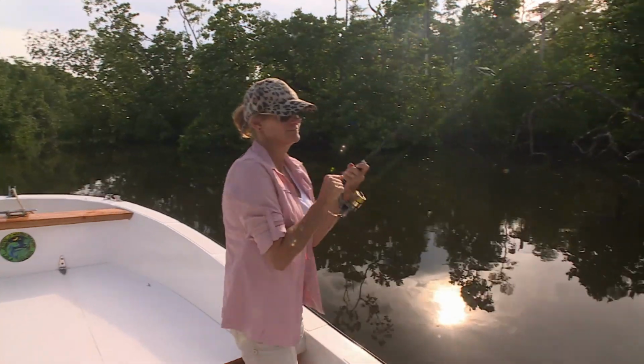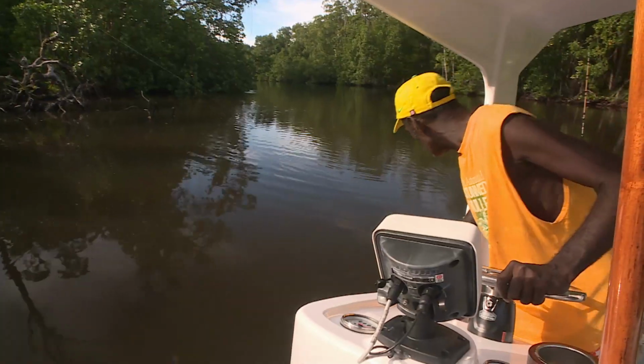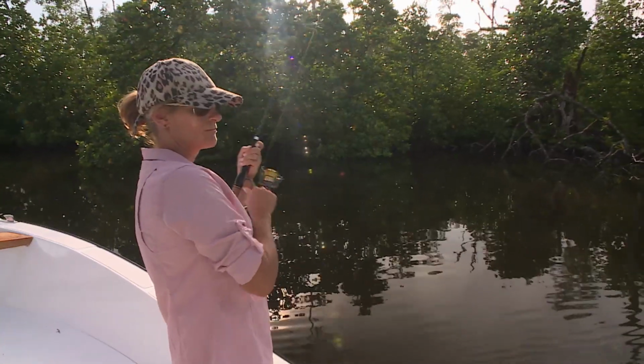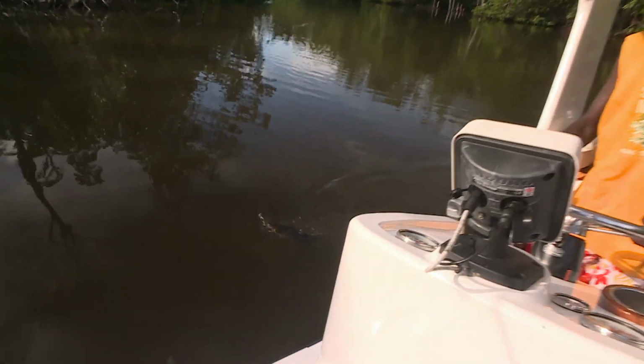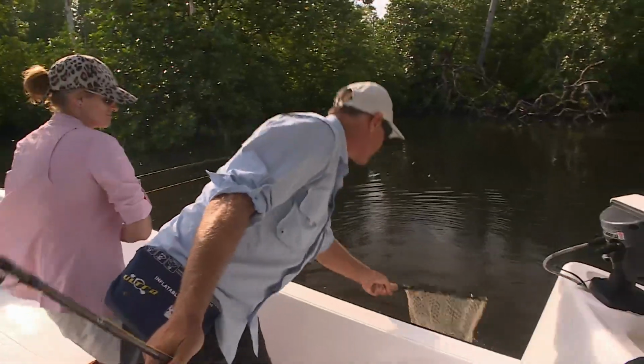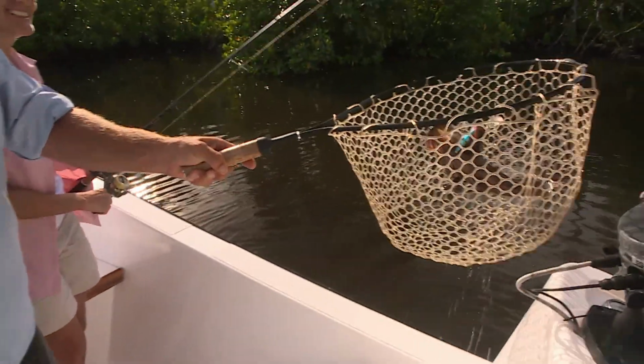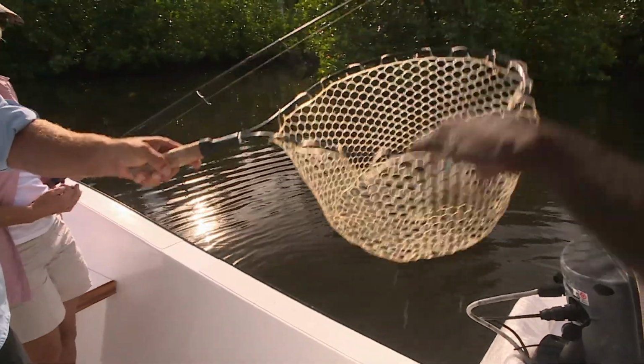That's it, lift. And Monique's first on. Down. Lift and wind down, that's it. Lift and wind faster down, slower down with your drop. Oh, a nice cod. Beautiful little cod. Beautiful. There you go. Very good. It's a beautiful little cod, yes.